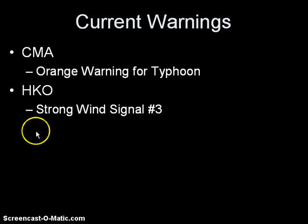Hong Kong Observatory, meanwhile, has upgraded the standby signal number 1 yesterday to a strong wind signal number 3, expecting winds of 40 to 60 kilometers per hour. Certainly not that strong, but could still cause some problems, especially for loose items, scaffolding, construction, and all that stuff. So some precautions also urged for residents here. But in terms of typhoon effects, not really expecting it for Hong Kong.